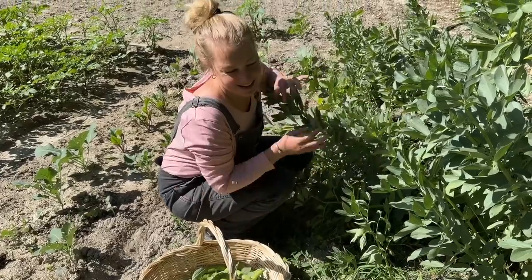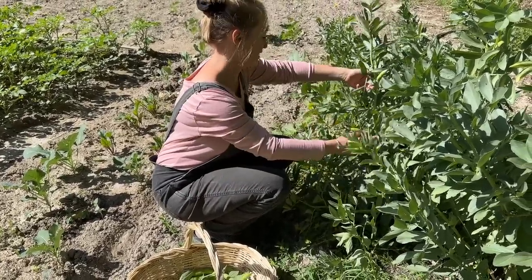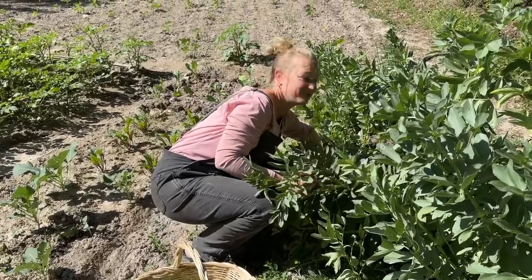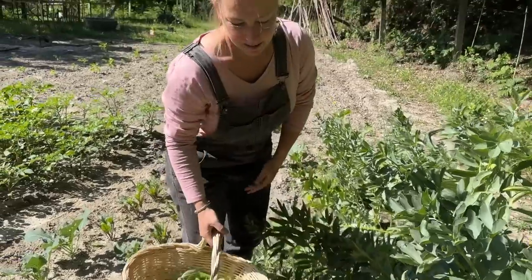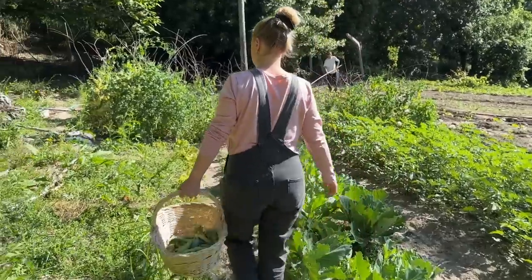What a special thing it is to be able to come into my vegetable garden to get something to use to make lunch for friends. That is what it's all about, really. Right, I think that's about it. We're going to get off here today. I'll take the peas when I'm up here.